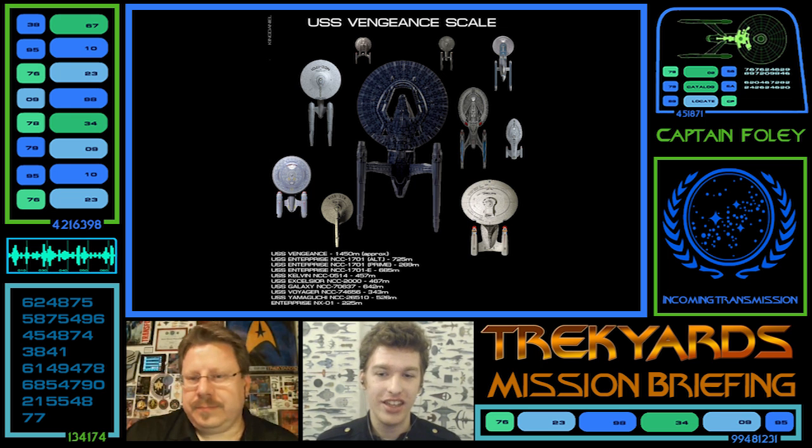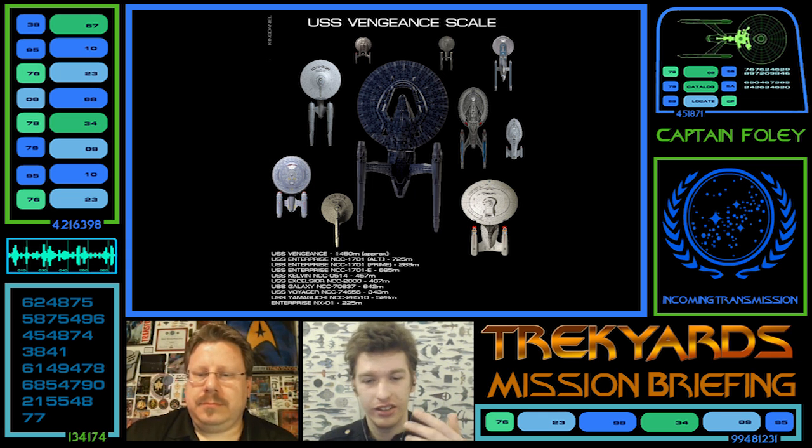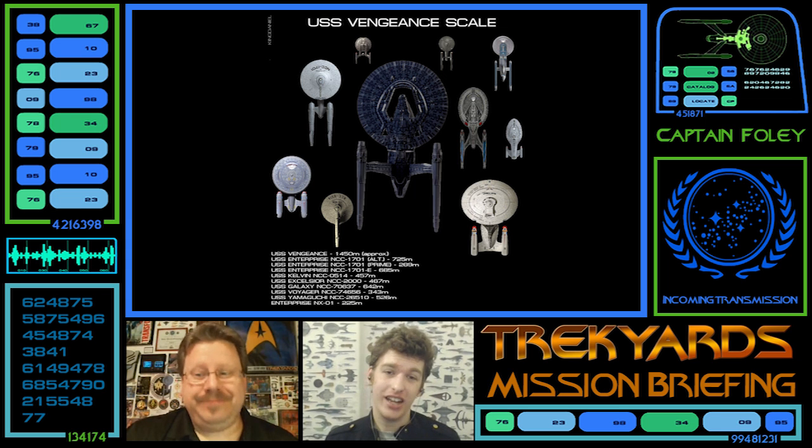Again, the scale. Now, this really puts into perspective, because we see it obviously against the JJ Enterprise, but we see it against the Prime timeline. Now, I know people out there are going to say, but look at the DVD, the Enterprise, JJ says it's smaller. No, they might say that in retrospect, but they didn't follow it in their own film. So this is the scale based on what makes sense based on the film. Look at this scaling. Look at this damn scaling. What do you think, Stuart?